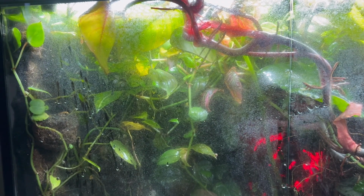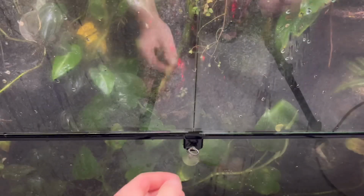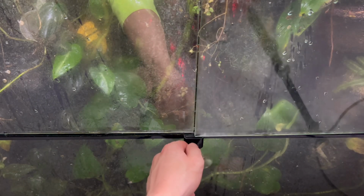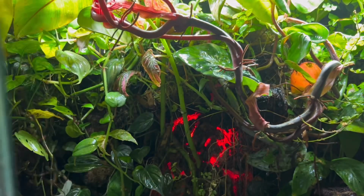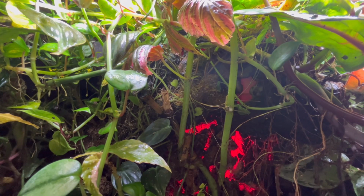The poison dart frogs inhabiting this paludarium are the Ranitomea fantastica true nominal. They're thumbnail dart frogs, which means they're some of the smallest species alive, and they can actually fit on the average human thumbnail, hence the name.